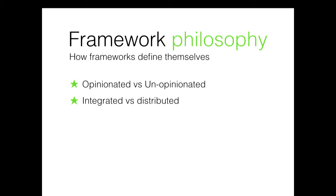It's kind of integrated versus distributed. This is just talking about microservices versus monoliths, pretty much, and all the requisite debates about the pros and cons there. Minimal versus maximal: how much of a toolbox does the framework typically give you? Is it just enough to get your stuff done, or is it trying to give you everything under the sun? Productivity versus control. This is back to the convention over configuration idea from Rails, where you, in theory, give up some of your control in order to be as productive as possible, or vice versa.